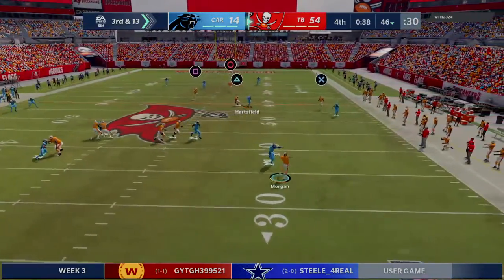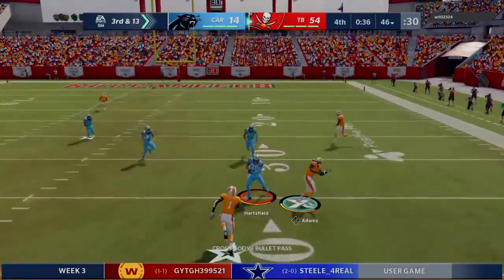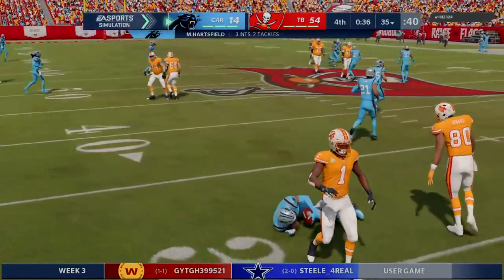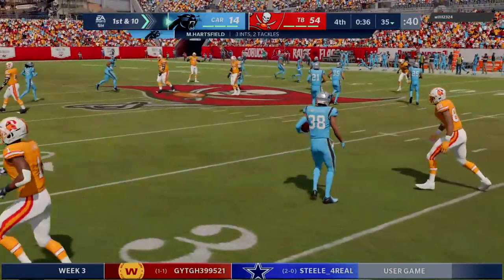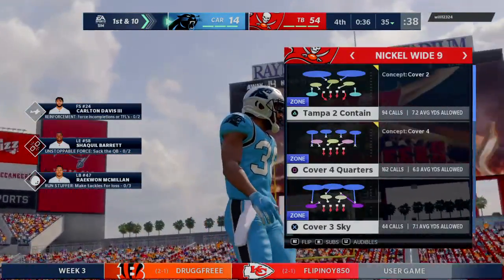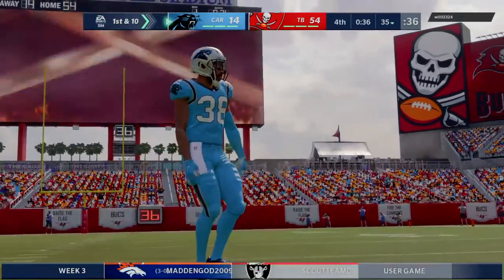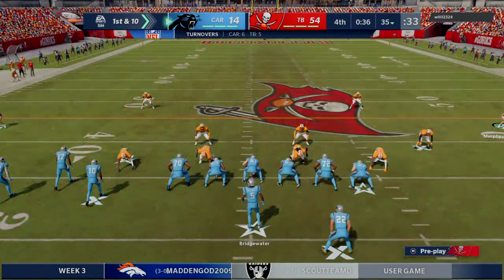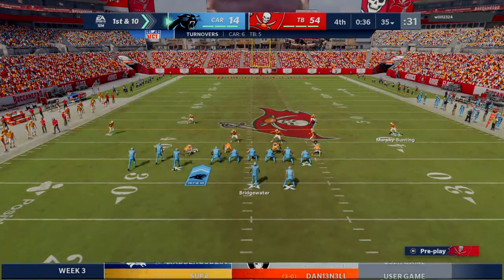Eluding the pressure right. And my goodness, another interception. Picked off at the 35. And his crew will take over with a football at the 35-yard line. The Panthers out there and ready to begin their next drive.